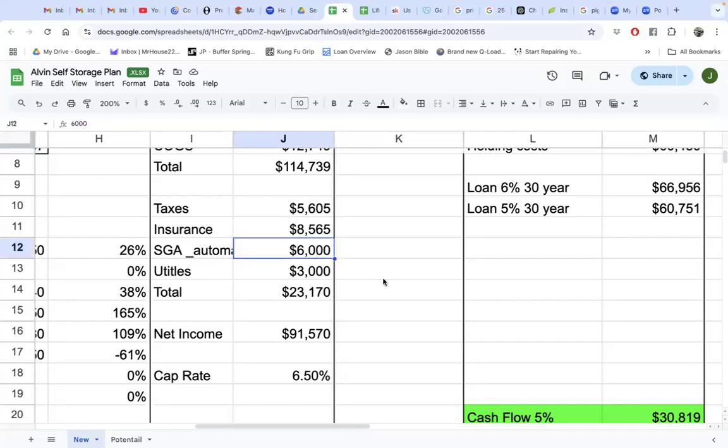I went ahead and budgeted $500 a month for our automation and payment services. I think it's going to be way less than that. However, I went ahead and put that on there. And then utilities. The only utility we have there is electric.